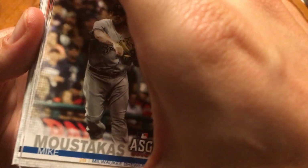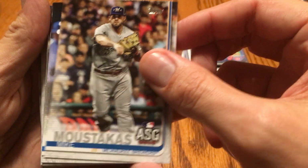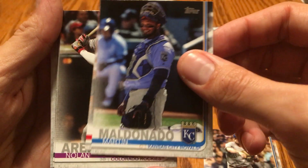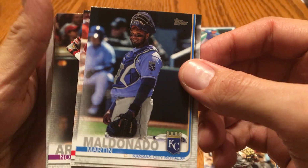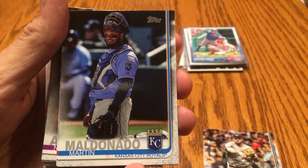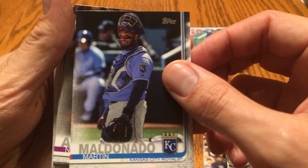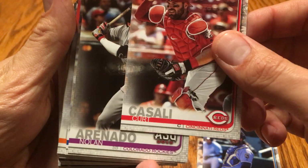I'd like to see Mike get a nice contract this offseason. I know the past couple offseasons haven't been too pleasant to him. Martin Maldonado. He's playing right now in the World Series. I don't think he's in this game. He signed with Kansas City whenever Salvador Perez got hurt. And then when the Royals saw that they were out of it, they traded him back to Houston. Kurt Casale, another catcher, used to be on Tampa.